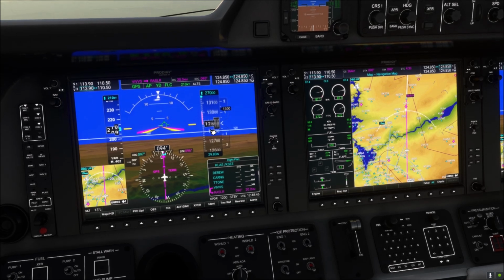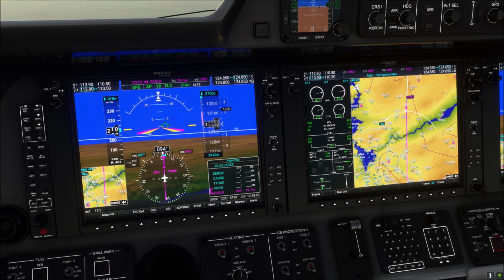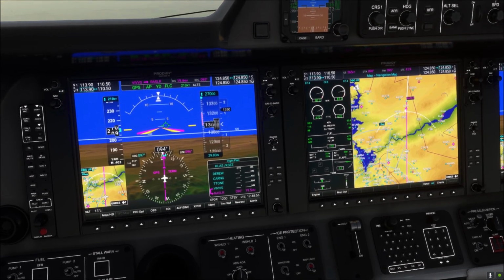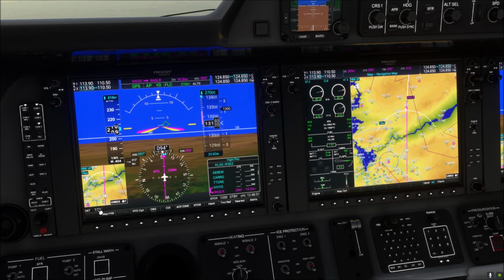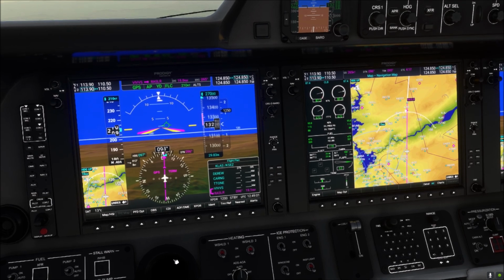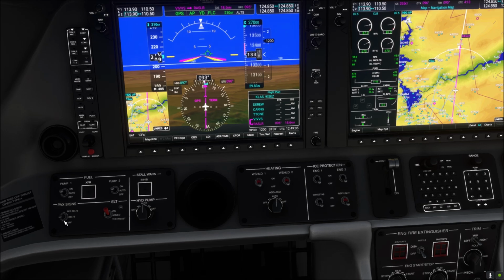So we're climbing now, passing 1,000. Outside air temperature is 13, so it's beginning to drop, so hopefully we'll get an increase in performance shortly. What we can do above 10,000 is just let the passengers sit out their seats.